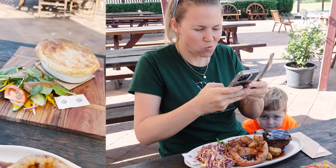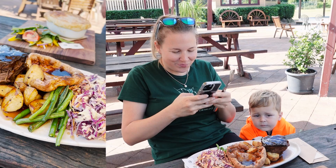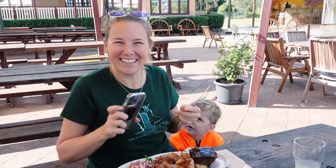There are so many menus to choose from. We've got the normal menu, we have the Bearded Dragon Blackboard specials, but then there's actually a real blackboard, which I took a photo of. Too much to choose from. Oh, I just want one of everything.